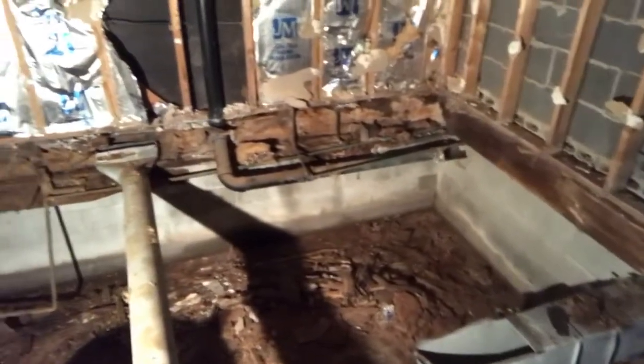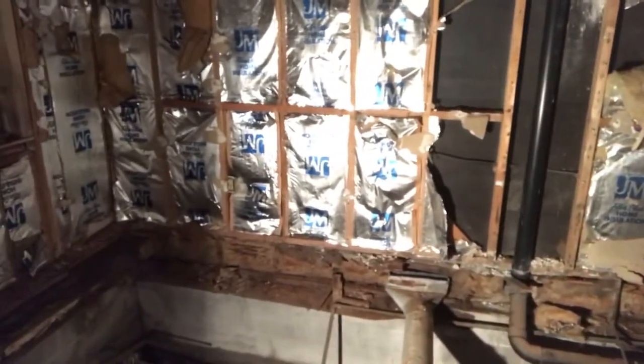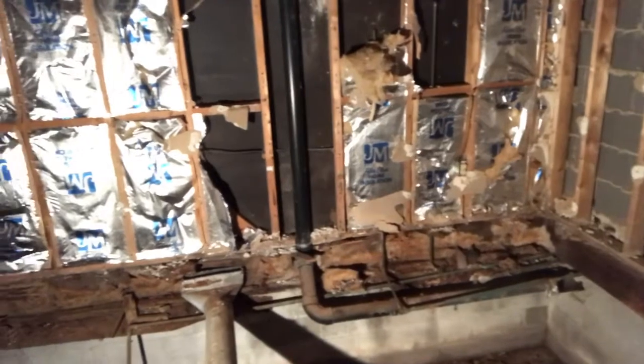As you can see, we've got nothing left all the way down to the crawl space. The floor joists over there on the far wall were completely rotted off at the ends, and they just fell apart as soon as we started pulling the sheeting out. And you can see the rim joist over there is rotten as well.